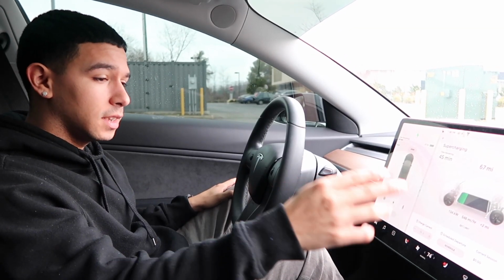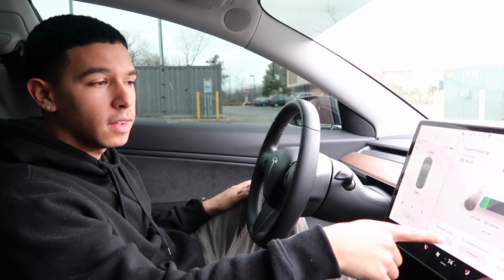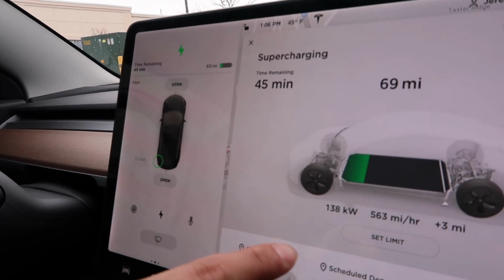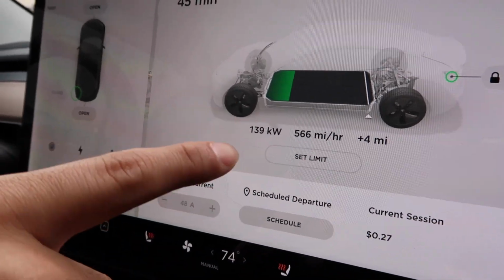So I just plugged it in. My last session was $15.08, but it just went away for the current session. Right now it's going to take 45 minutes for 69 miles' worth of charge, and we're getting 560 miles an hour right here. So 27 cents, 4 miles.